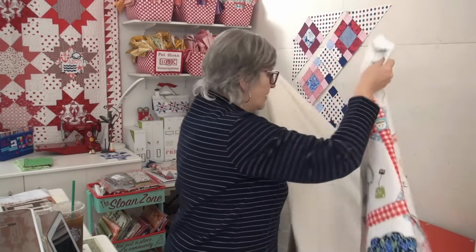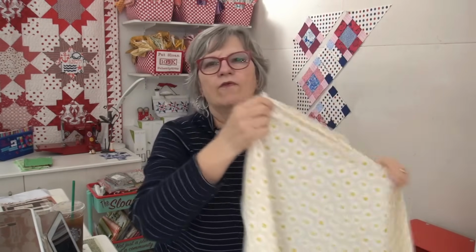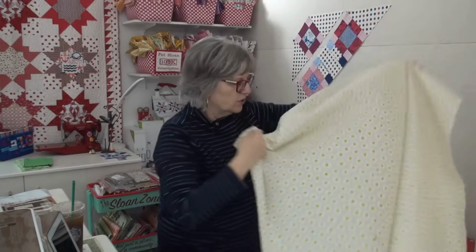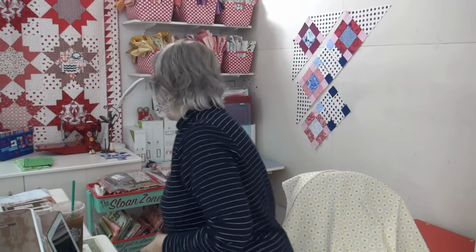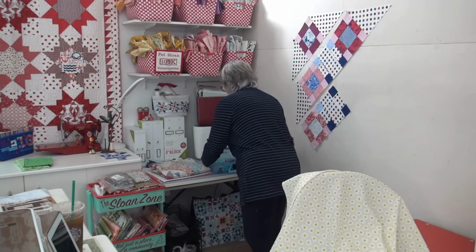Then I cut the backing. I'm going to use the fried eggs that one of our friends sent. Look how cute this is. So the backing is ready. And I cut the binding. Have the binding ready for Breakfast Club. So that's ready. All right. I also cut the Stronger Together binding because I hadn't done that. So that's done. And I emptied the Breakfast Club bin.